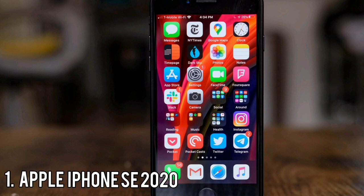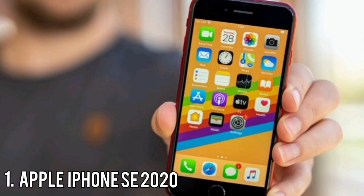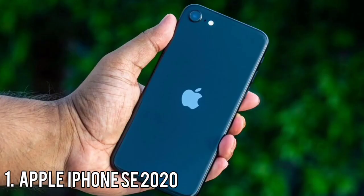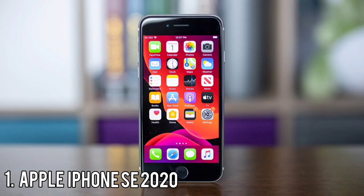It has the same body and 4.7-inch LCD screen that Apple has been using since the iPhone 6. That puts the display on the smaller end of screen sizes today, which also means the phone's bezels are bigger than anything else sold on the market. Battery life is good but not best in class. It should last about a day. Luckily, this iPhone supports wireless charging, which is still uncommon at this price point.